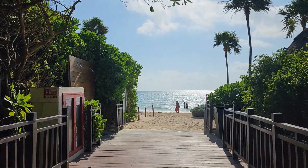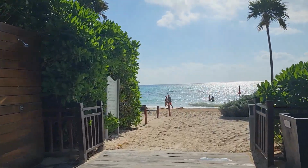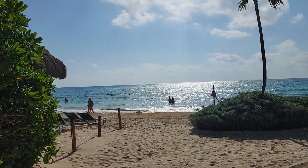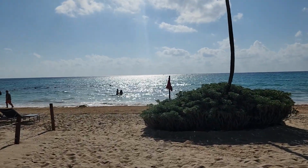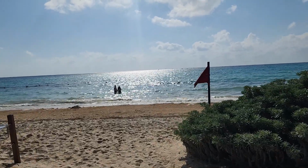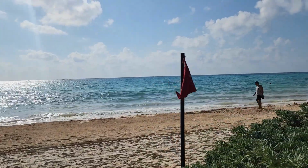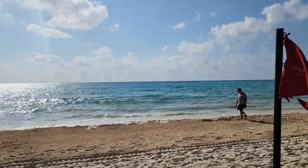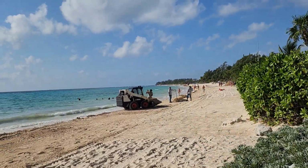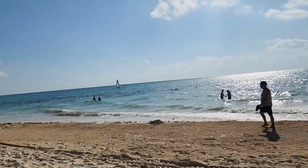So right now we are going toward the beach in the reserve area. The sign does say it's exclusive just to the reserve guests, but I'm gonna tell you, I was still going out to the beach on this side. The only thing might just be that you might not be able to get service if you wanted to come and sit on the beach chairs, but that first beach entrance that I had pointed out earlier in the video, you can absolutely go there and get beach service.